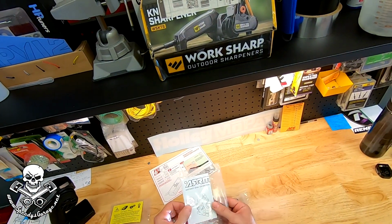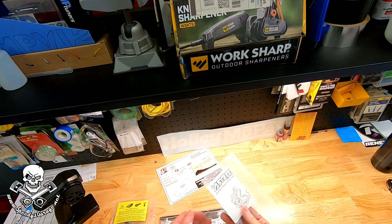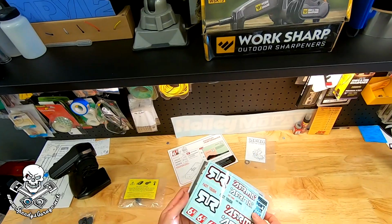So, it comes with some extra diff shims. Like I told you, it's got real differentials, so you have to shim it to get the wear pattern right on the teeth. So probably check that at some point. Decals, warranty stuff.